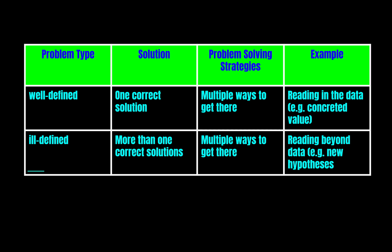Now for the ill-defined, it's reading beyond. Reading beyond means you really have to practice your creativity, because the creativity can bring you to a new hypothesis. It's a little difficult to understand because we're talking about hypothesis. Hypothesis is guessing. It's a guess, and sometimes that guess is correct, sometimes it's not, but it needs further assessment or further way of trying to solve the problem.